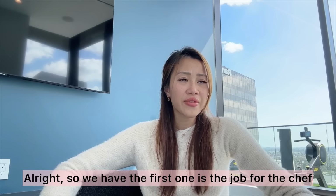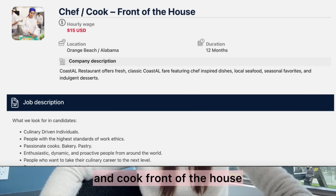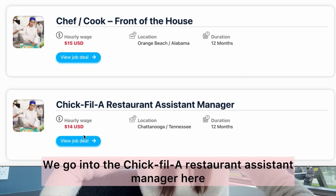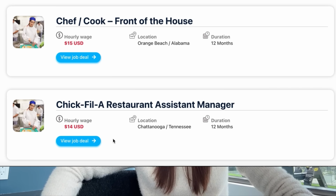Alright, so the first one is the job for the chef and cook, front of the house. We're going to the Chick-fil-A restaurant assistant manager here, which is only $14, and you do assistant manager. That's actually kind of low.